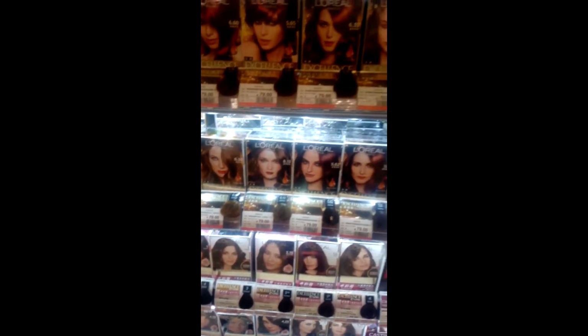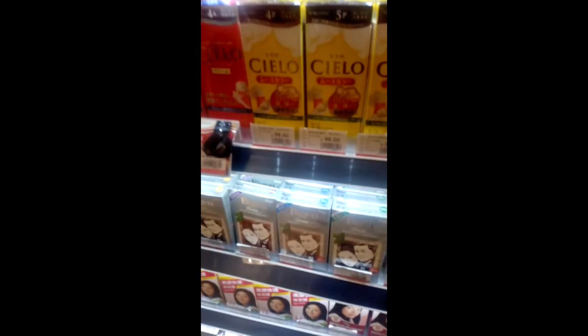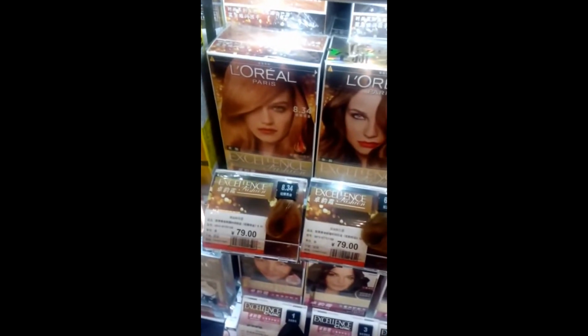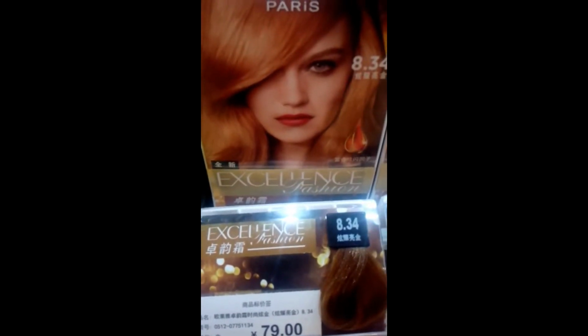So here we are, and these are our options for today. So we have L'Oreal, which is, I guess, nationwide, and we have some Chinese products that I've never seen before. Okay, now this is where it gets a little bit difficult. I really want to get this one, but I feel like it may cause my hair to be oranger than I really need it to be. So I don't know if that's a good idea.